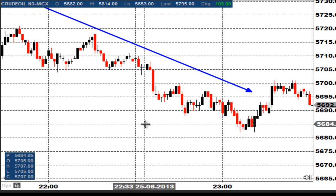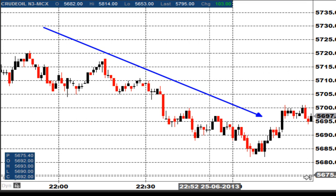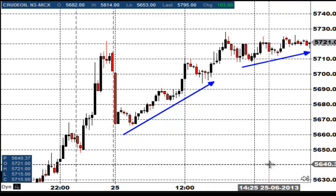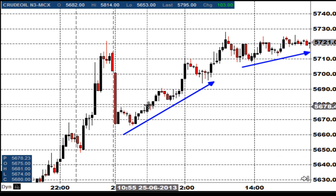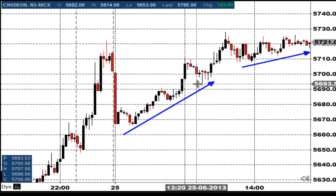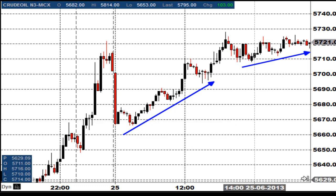Now you should know how many times the market had produced the intraday swing. Now I have changed the chart time frame from 1 minute to 5 minutes, because many of the traders may be using 1 minute or 5 minutes depending upon your flexibility.